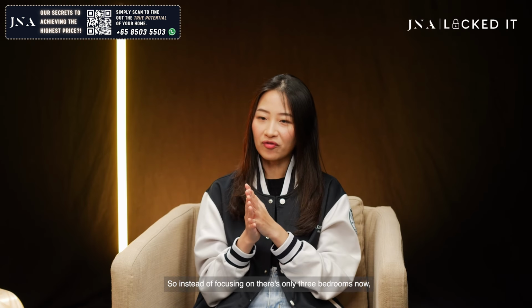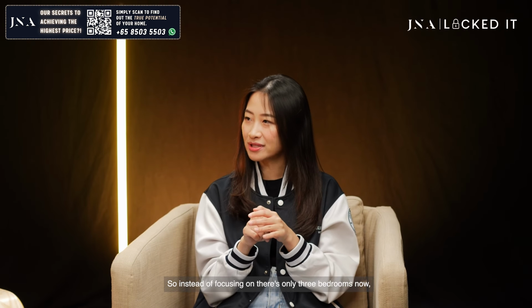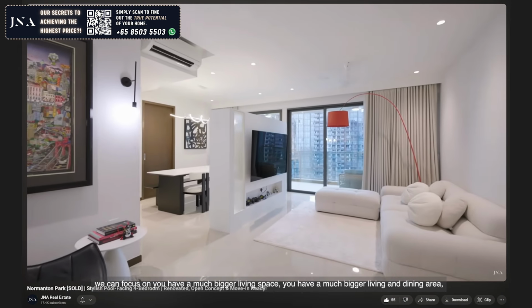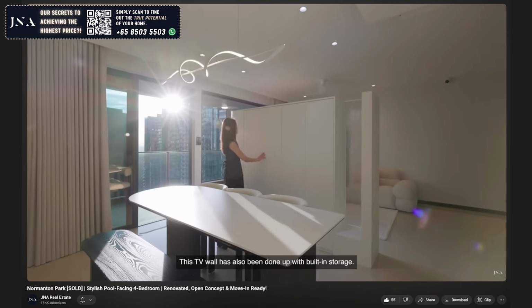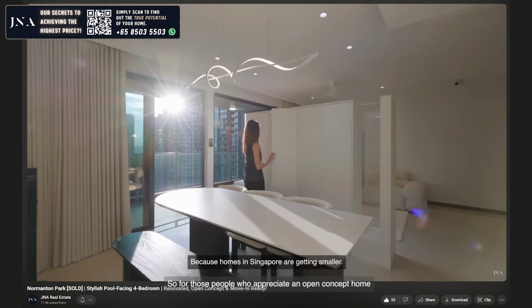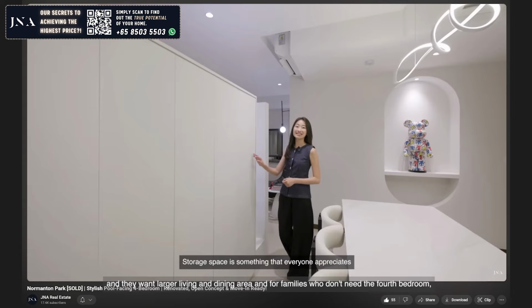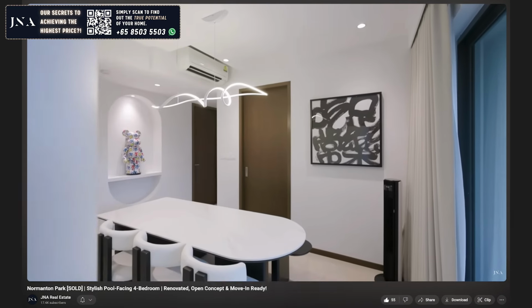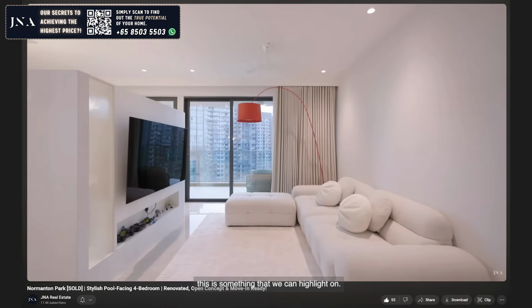So instead of focusing on, there's only 3 bedrooms now, we can focus on, you have a much bigger living space, you have a much bigger living dining area. So for those people who appreciate an open concept home and they want larger living and dining area, and for families who don't need the 4th bedroom, this is something that we can highlight.